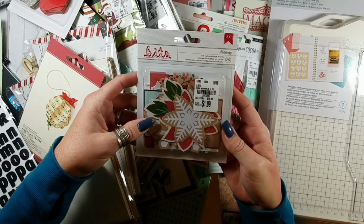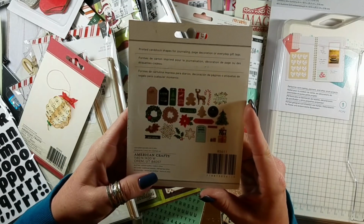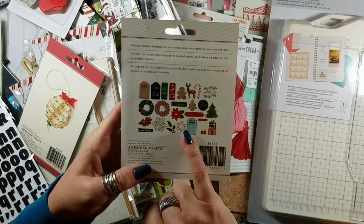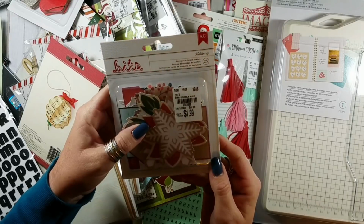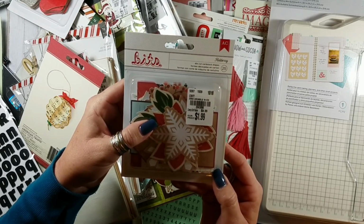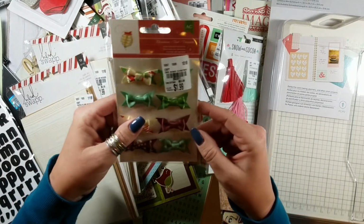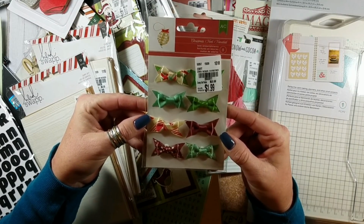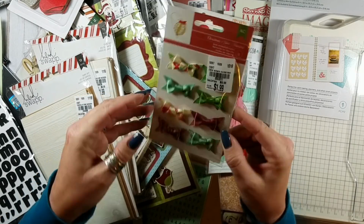Alright, so we have an AC Hollyberry die-cut cardstock shapes. This ephemera pack, that's what it comes with. It's got a few tags, wreath, snowflake, that kind of thing, Christmas-related die cuts. There is 25 pieces in it. Item number 2043896, $1.99. We have some American Crafts Christmas bows, 8 to a package. Item number 2043911, $1.99.